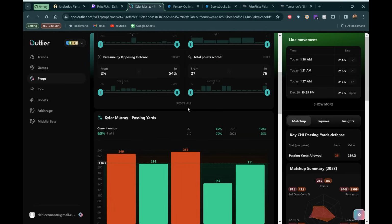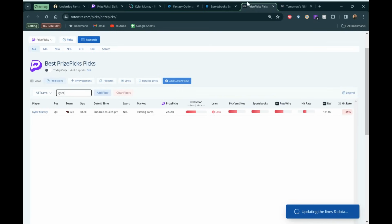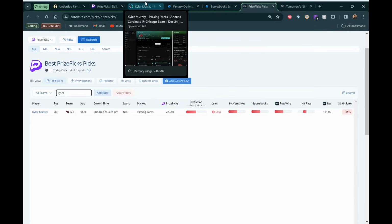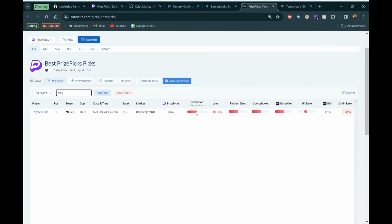He has gone under this in 3 of 5 games, and one of these games was very, very much under. But it's good to see that even RotoWire's projections, and sportsbooks, are all favoring the under. So really, really good to see him here. And let's go to Trey McBride while we're here, just because we have a kind of combo. And we see that both of them are absolutely red all day. Predictions are on the under. Pick'em sites, sportsbooks all on the under. RotoWire is projecting 47.1 on a 64.5 PrizePicks line.